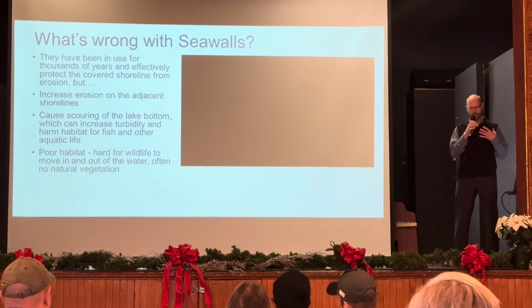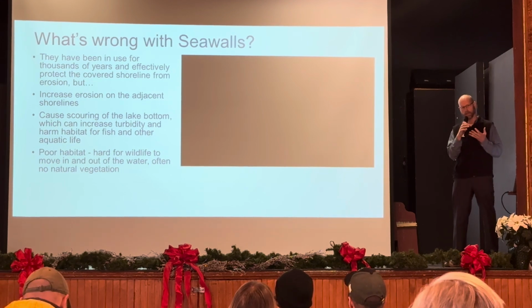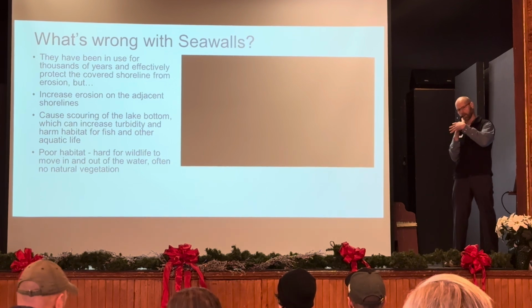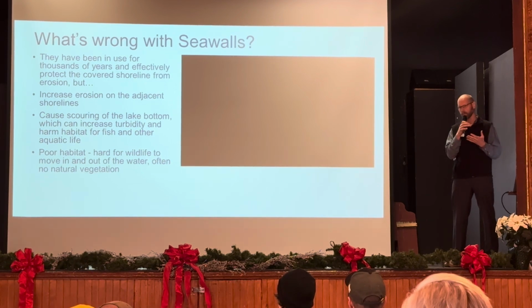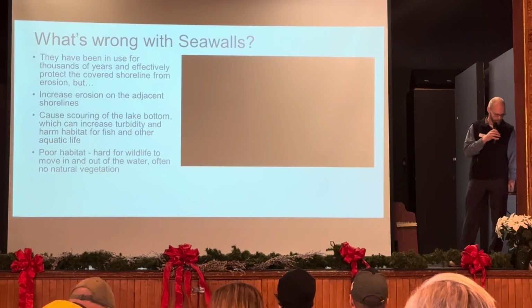In addition, seawalls are poor habitat for a lot of our wildlife species. If you think about things like amphibians and turtles, animals that spend part of their time in the water and part of their time on land, it's really hard for them to get up and down over a seawall. It becomes an impossible barrier.